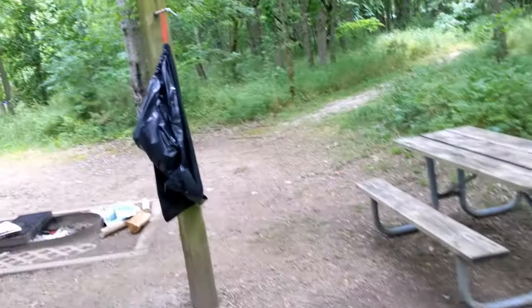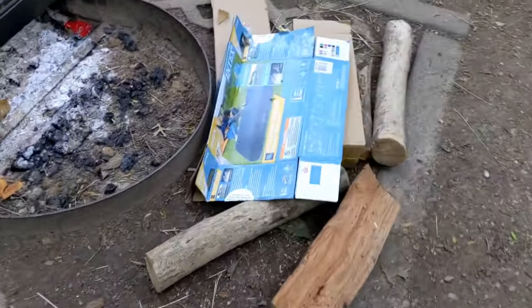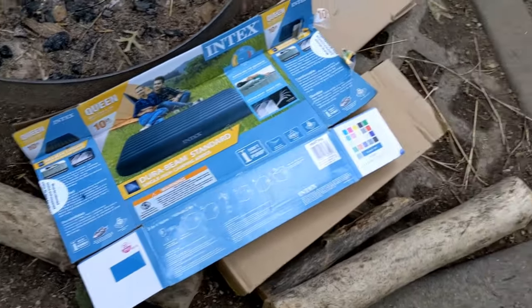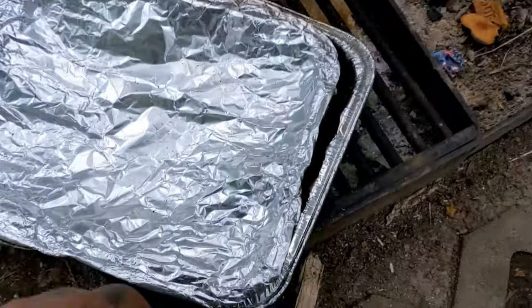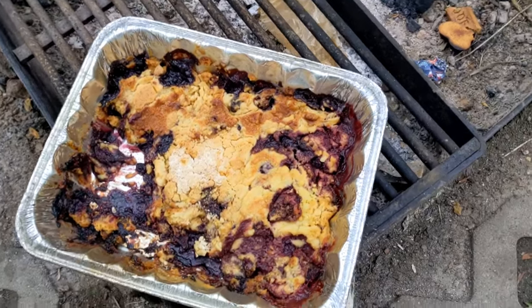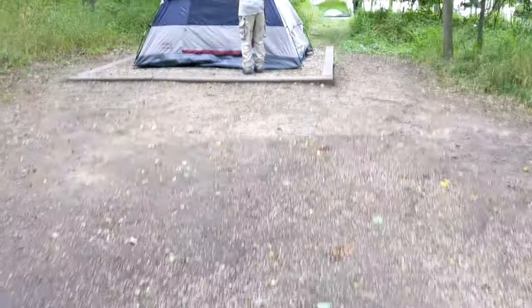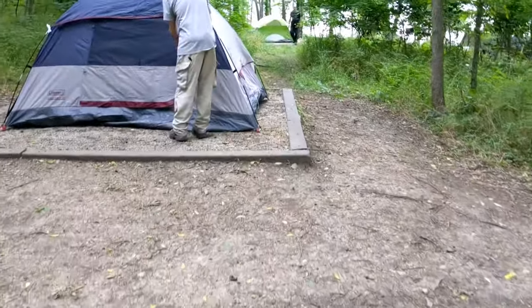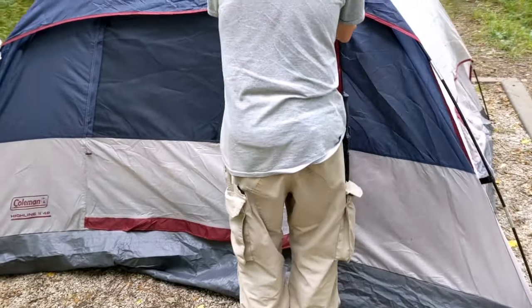They left, this is the more irritating part, a trash bag hanging right here. A box for an air mattress, which is in the tent. All the cardboard, just threw it on the ground next to the fire pit. Left some trash in the fire pit. And then, apparently, last night they cooked a blueberry cobbler. Someone made it home and just left that there. Didn't bother to throw that away. Let's look at the inside of the tent. Because it's abandoned, that's without a doubt now. This irritates the hell out of me, man.